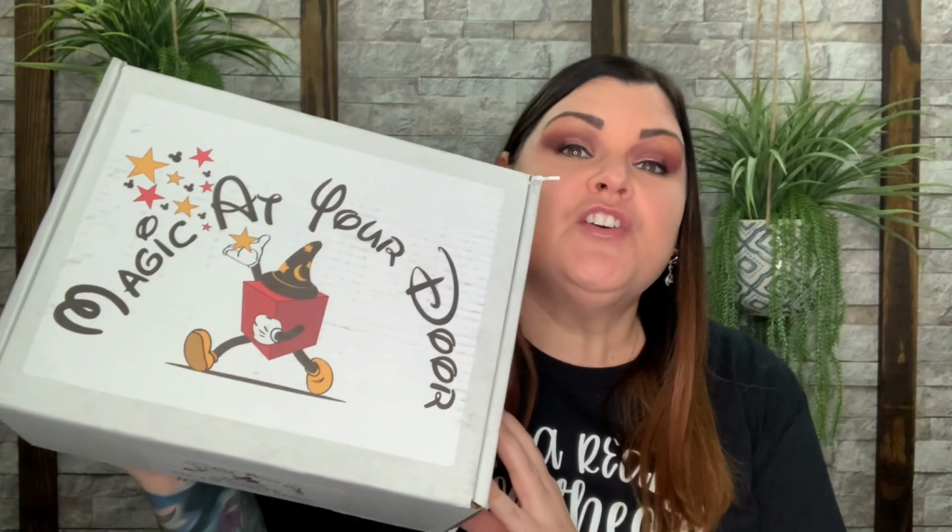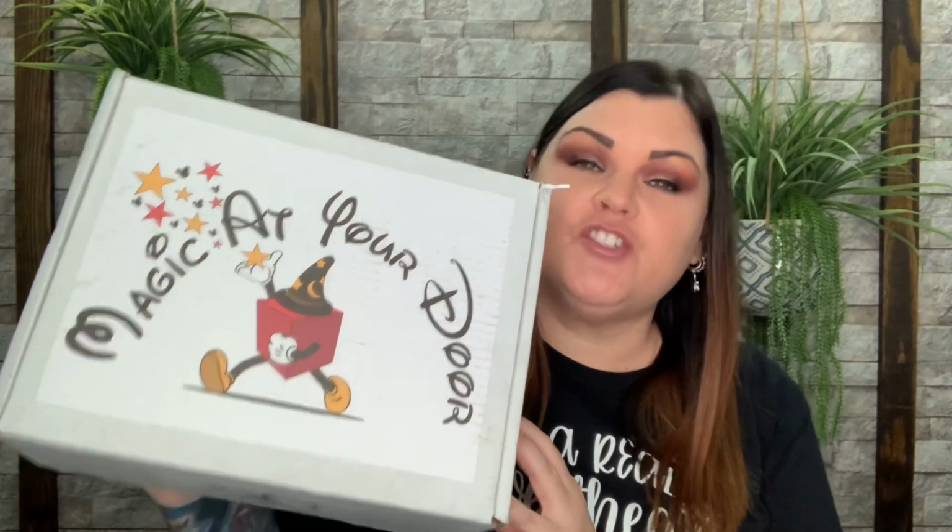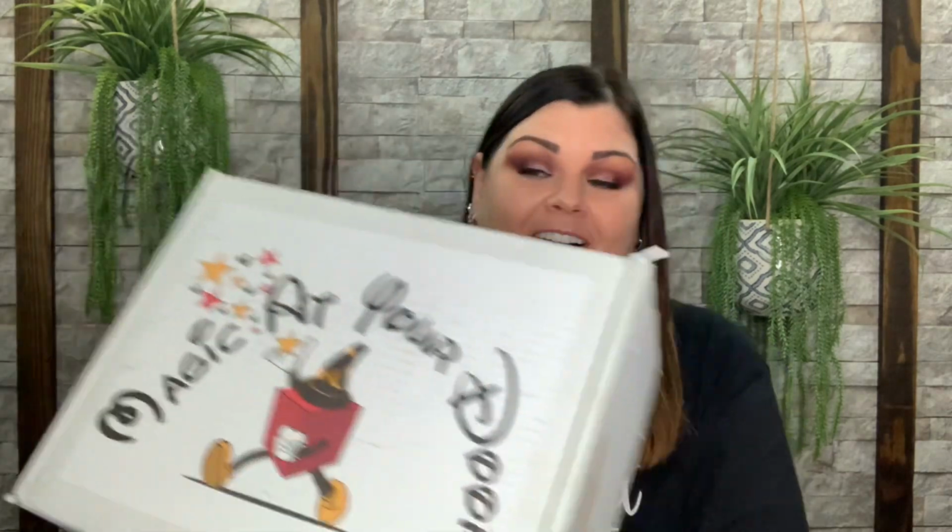Okay you guys, so my January Magic at Your Door just arrived. This is I think the earliest that I have received it in the month. Normally when I get that notification, I'm like, it's just gonna say it's lost, it's delayed, it's gonna take several days, which it normally does, and this time it actually came a day earlier than it was supposed to. So here we go. Let's see what type of magic was just delivered to my door. Again, this is January 2021's box. And let's dive in.